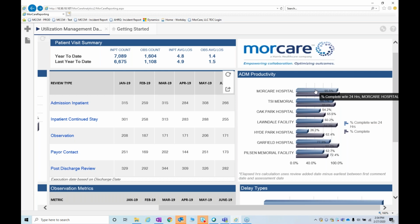More Care Hospital is doing great. They're at 95.5% where the staff is completing their admission reviews within 24 hours. Overall, completing their admission reviews is 99%. However, I can see down here, Hyde Hospital, they are lagging a little bit. So again, you can drill down into those areas and find out, is it their caseload? Do they need additional training? Are they doing the reviews but not putting them in MCCM? Because we have heard that happens sometimes as well.